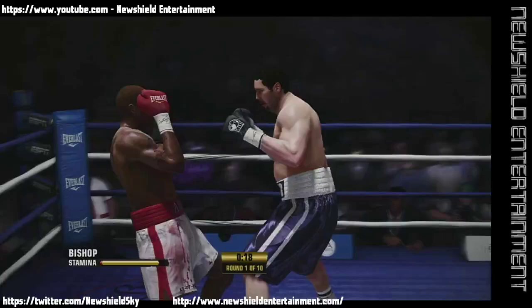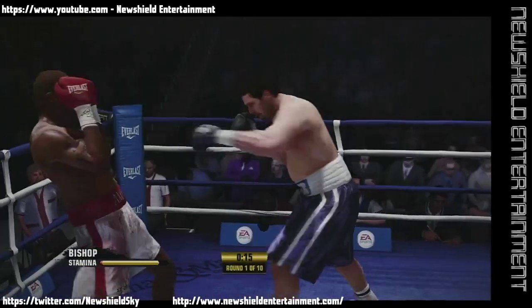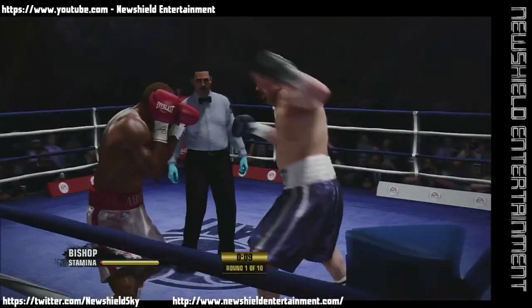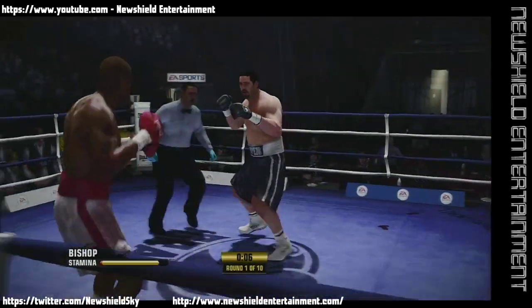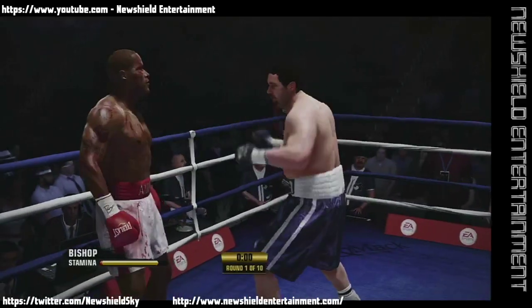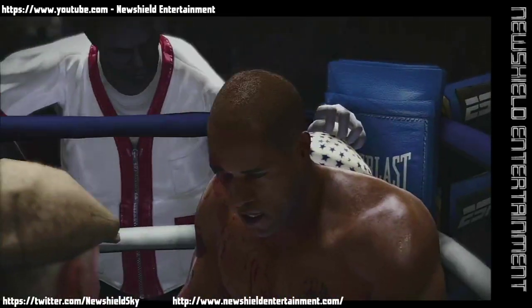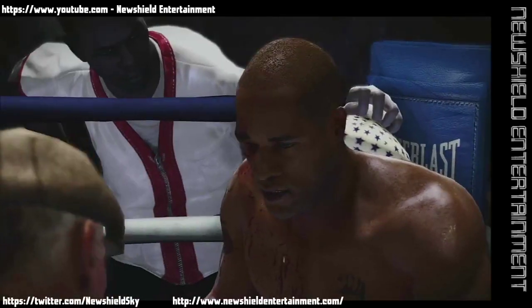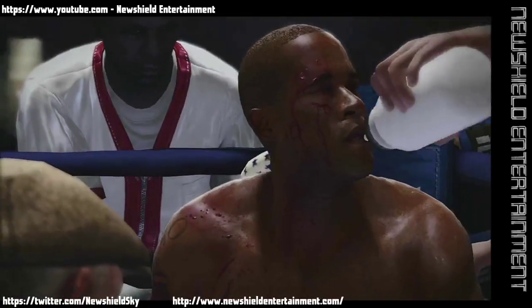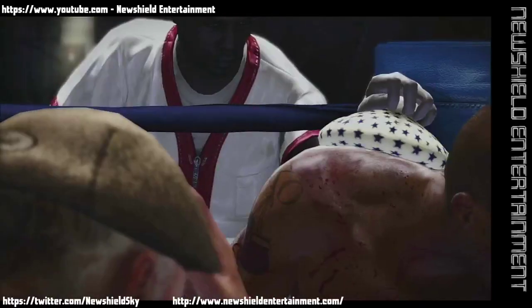Watch that! Ten seconds remaining in this round. Dwight Cooper's left hook landed the most damaging blow of this fight, and the blood above Andre Bishop's right eye is becoming much more substantial.